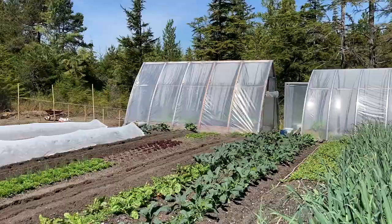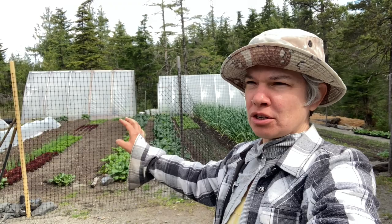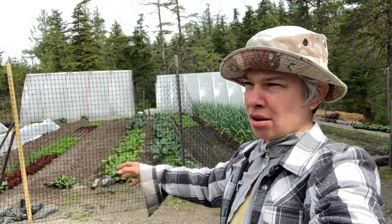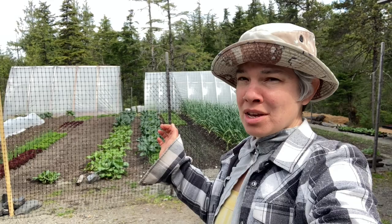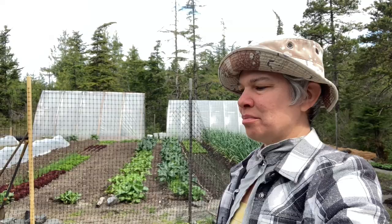Two beds tilled. So what happened yesterday? Between my whole bed of spinach that I harvested earlier, the little bit of lettuce I got from the greenhouse, and the baby chard, I ended up with a lot of lettuce mix. I spent yesterday washing and prepping that in the sink because I don't have my wash station and my bubbler set up yet.